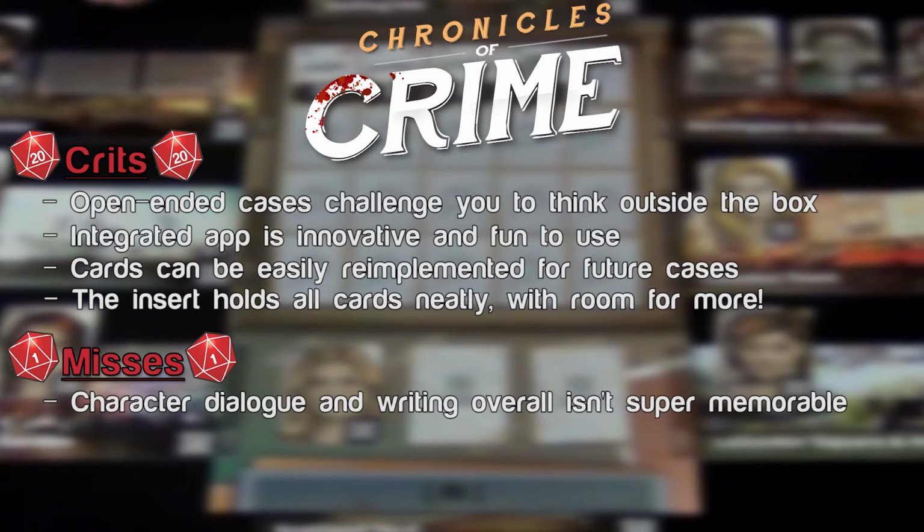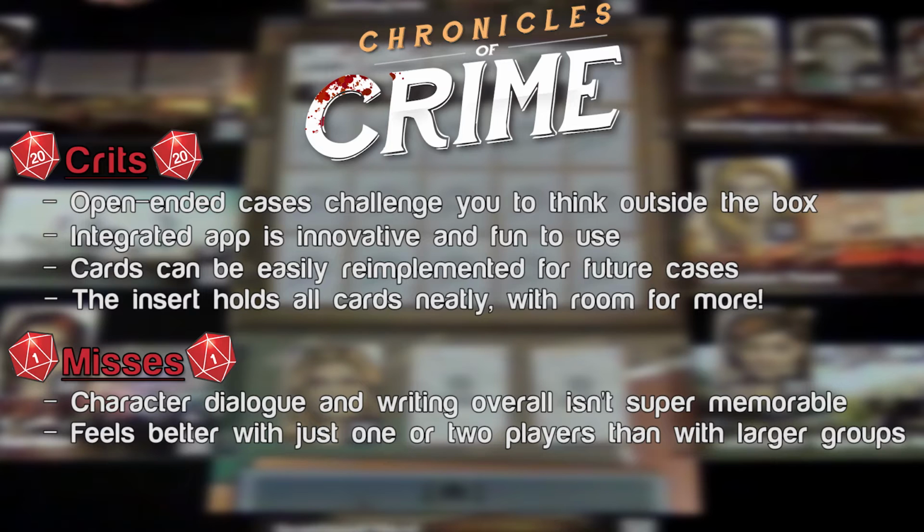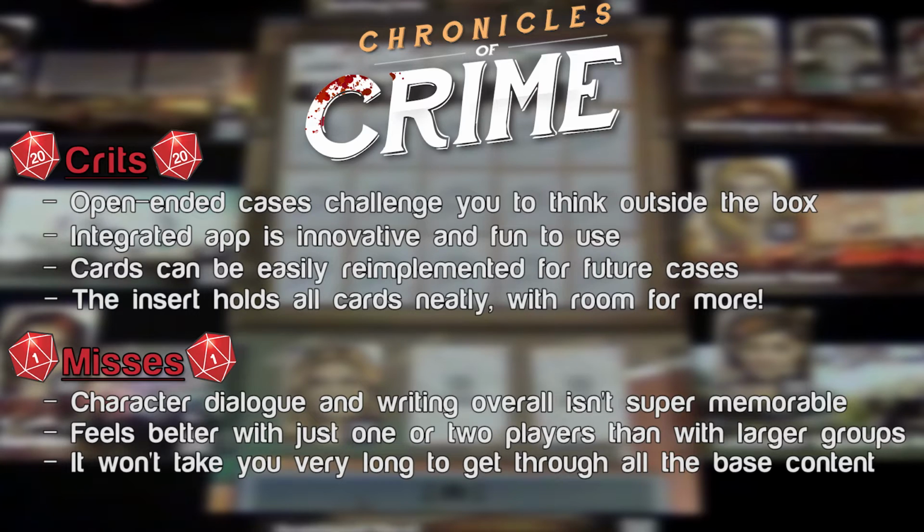Because the system is designed so components work regardless of the scenario, some things may seem a bit generic or not really fleshed out. It's definitely a trade-off. I wish that some of the writing and dialogue was a little more memorable. It can be a little frustrating in large groups, either taking turns with the phone or just feeling part of the investigation. The base alone may seem a little light relative to the number of cases compared to other detective solving games. There are 5 scenarios included in the base, and they won't take you that long to get through. Fortunately, there are a number of DLCs and expansions in the works.